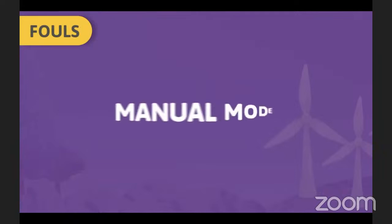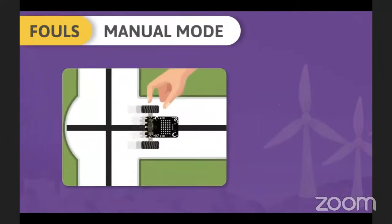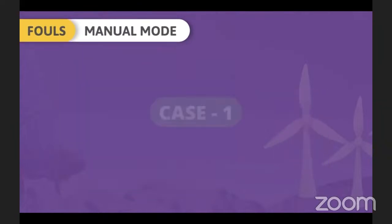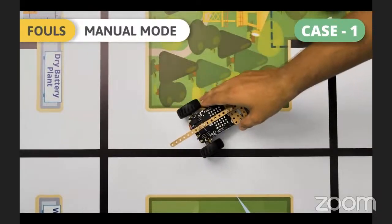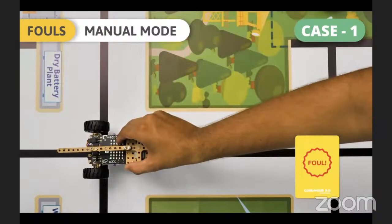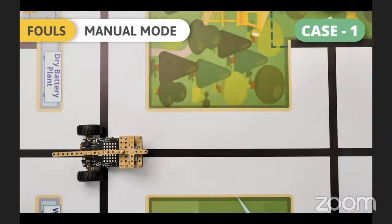When a challenge is attempted in manual mode. In manual mode, the team can access their connected device, but not the robot itself. If a team member touches the robot, it will result in a foul. Case 1. At any instance, if the team wants to touch the robot, the team must prompt the judge for the same and one foul will be called. The team must place the robot back at the last junction that it has crossed in the arena.